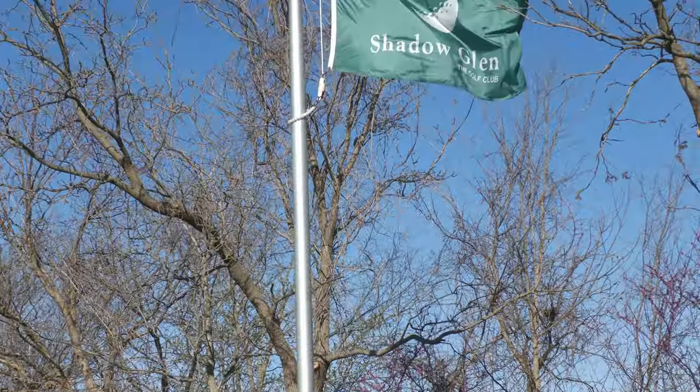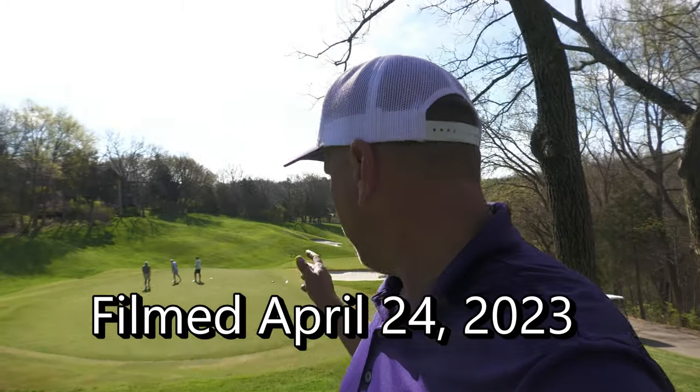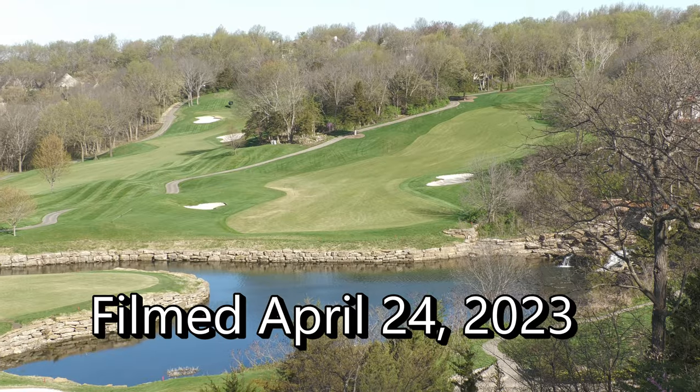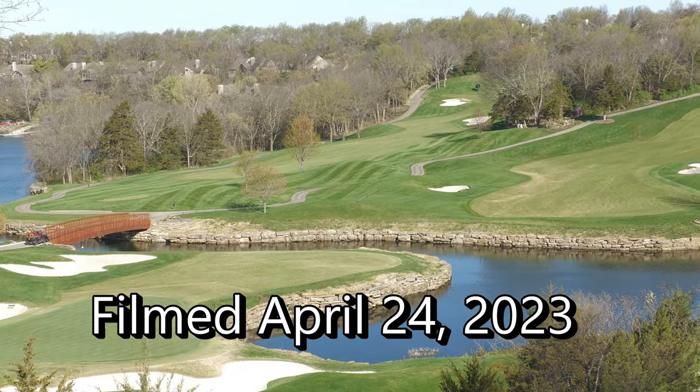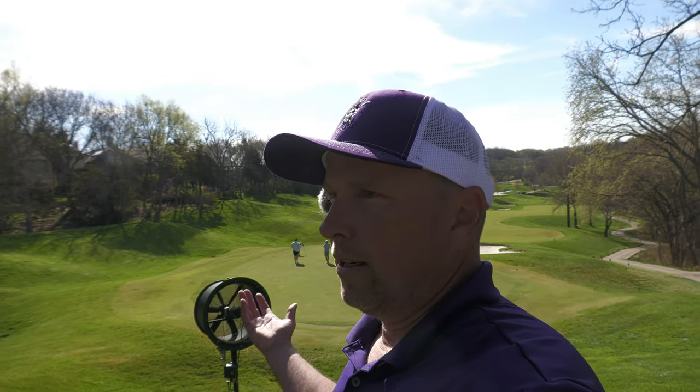I'm out here at Shadow Glen Golf Club with Parker, Patrick, and Captain Brian, you've seen on the channel before. Gonna showcase this golf course. Also gonna be networking for the foundation. So thanks to Parker for having me out. And we're getting some networking done. See what we can do to help first responders more and more.